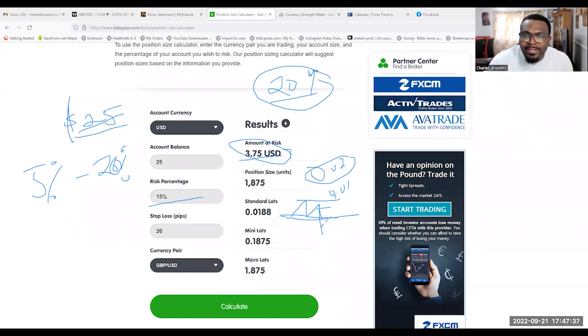wait for a pullback if there is. If there is none, get in with the second one. Put your stop loss there and let the market give you 20 pips. Immediately the market gives you 20 pips, there are two things you must do. Number one, take 80% of your account off the table and break even on the rest.